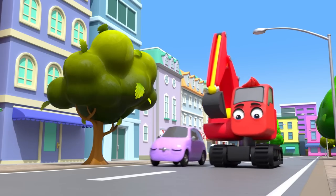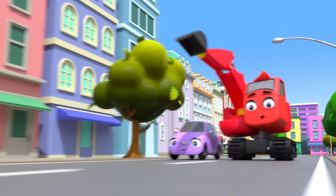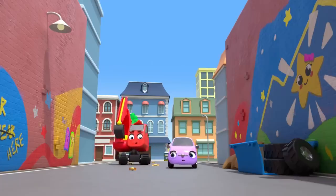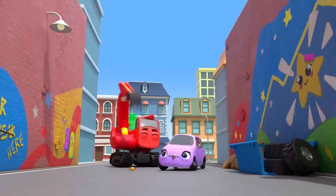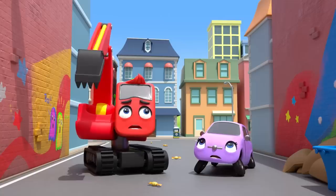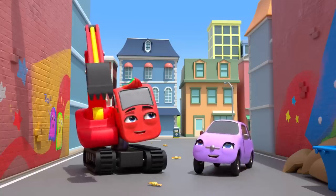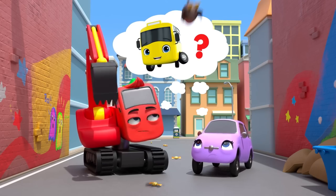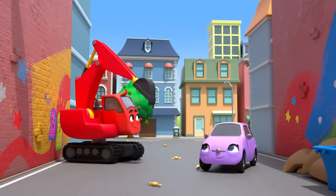Scout and Digley search together. Look, a trail of sweets. Where could it lead? Whoa, what was that? Aw, phew, it's just Robin. Scout explains that Buster is missing, and Robin agrees to help search too. They'll have a better chance of finding him if they work together.